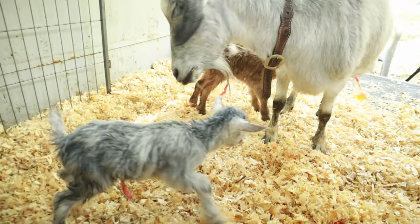I'll listen to them talk to each other. I love it. At this point, I'm just waiting for her to pass the placenta so I know that it was done and she is done. The babies are nursing, so they're good on that front. At this point, it's just a waiting game for her to pass the placenta and be done with labor. I'm still not seeing anything.